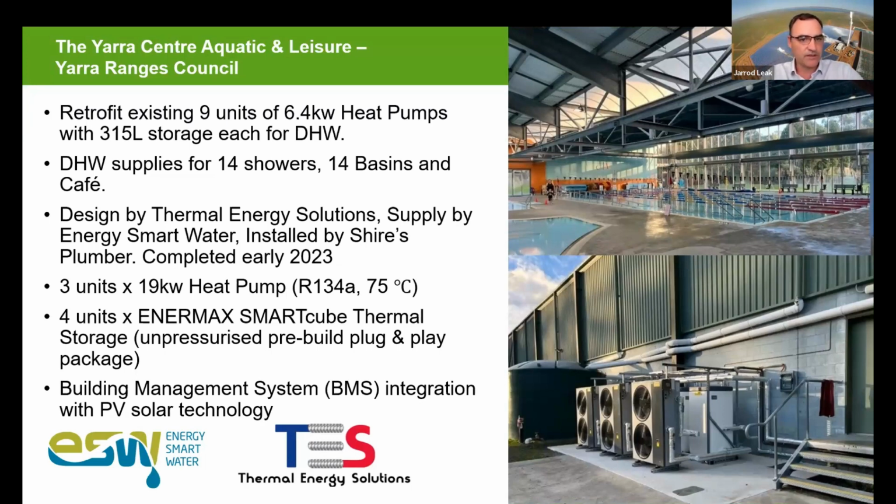And some of them have older refrigerants as well. So here's one from Energy Smart Water at the Yarra Ranges Council, their Aquatic and Leisure Centre. This one is a series of heat pumps for domestic hot water, covering that 14 showers or so. And you can see they've got thermal storage in there as well.